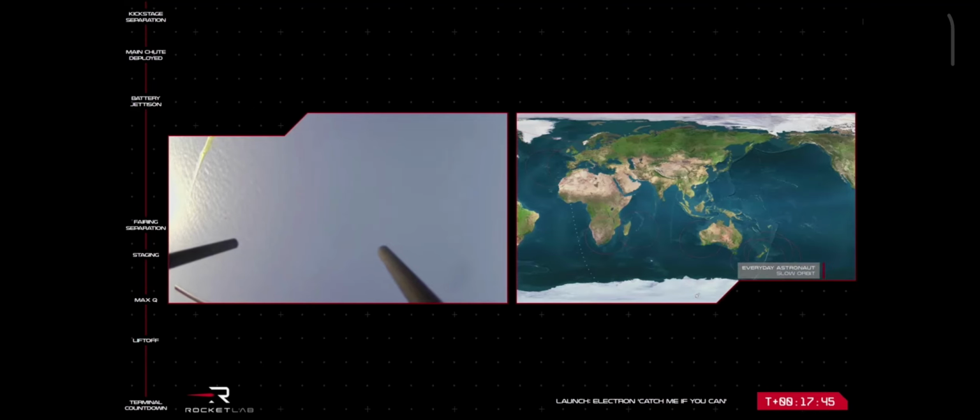Hello again from Mission Control. We have just had an update from the pilots, and unfortunately it looks like we are not going to bring Electron home dry today, but we do have the backup option of an ocean splashdown.